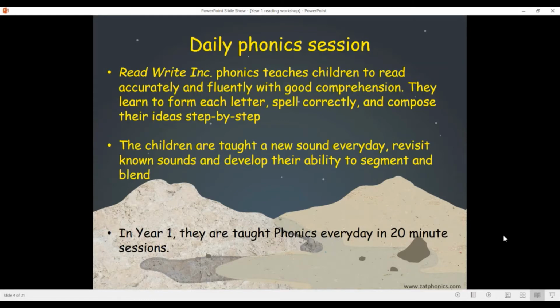During their daily phonics sessions, we build on the work that they did in phonics in Reception. So we teach them to read accurately and fluently with good comprehension. They learn to form each letter and spell correctly, and also to compose their ideas step by step. So we're showing them the link between spelling and reading from the start. They're taught a new sound every day, and we also revisit known sounds and develop their ability to segment and blend words. In Year 1, they are taught phonics every day in 20-minute sessions where they'll be separated into groups so that we can target gaps in their knowledge and also push them forward with the new sounds they need to learn.